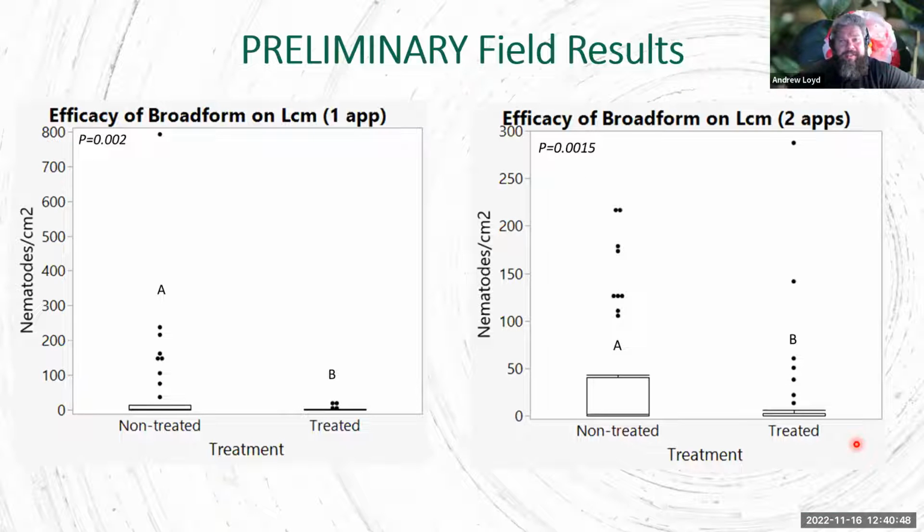I didn't put it in the slide set, but we also recently did some bioassays where we took cuttings, we sprayed them with different concentrations of Broadform, and we saw a very similar thing, that after 5 days post-treatment on these cuttings, it was very difficult to find live nematodes in these leaf tissues compared to the controls, which were treated with water, where we can continue to extract nematodes out of the plants up to 2 weeks after collecting the sample if kept hydrated.